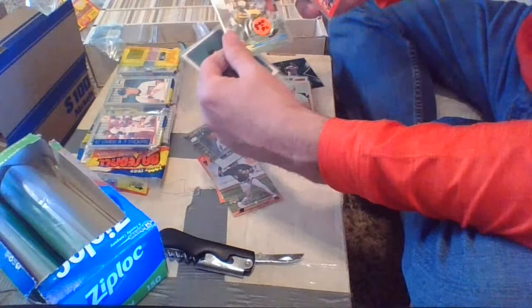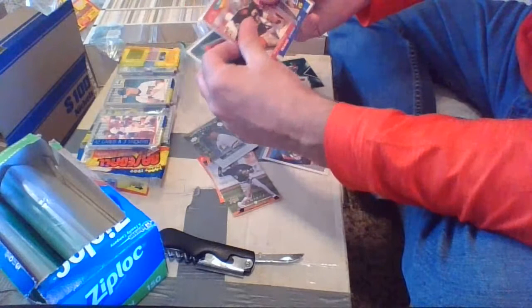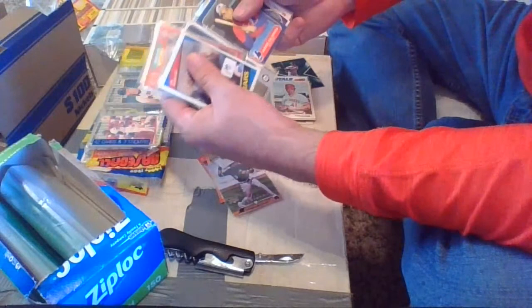This is 1991 Stadium Club Football. Don Beebe, Pro Set Prospect. Marcus Allen. Steve Largent. Joe Montana. Jim McMahon. Look at that. 1984 Topps Jim McMahon card. Andres Galarraga, rookie. Lou Whitaker. Mike Messina, Hall of Famer, 50 cents.